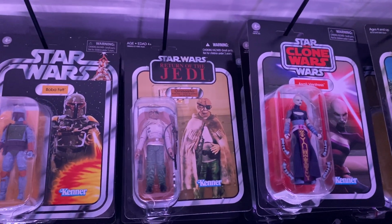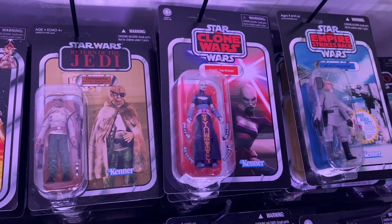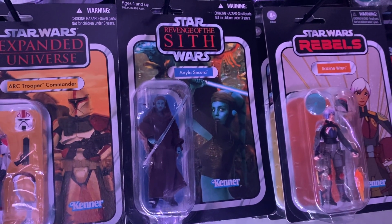I got Prune Face. I got the new Ventress. I got that whole new wave just this week. Awesome. Every single figure is excellent in that wave. I never had Aayla Secura, so I was able to get her.